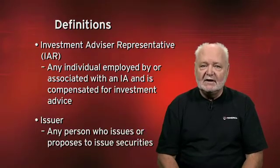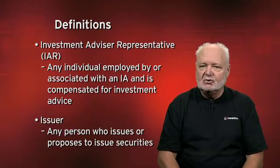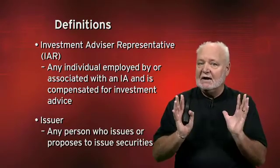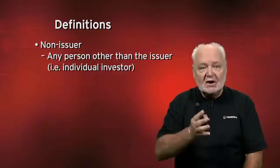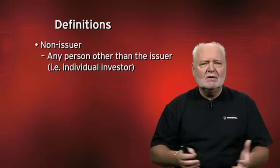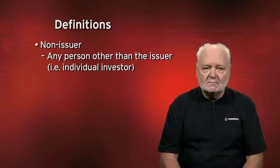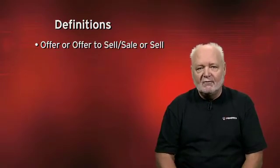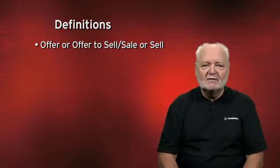Now, an issuer is any person who issues or proposes to issue securities. May not issue, but if they propose under the USA, they're an issuer. Non-issuer would be any person other than the issuer. What are we talking about here? Individual investors such as you and I. Now we have offer or offer to sell or sale or sale. Whoa, what is that?